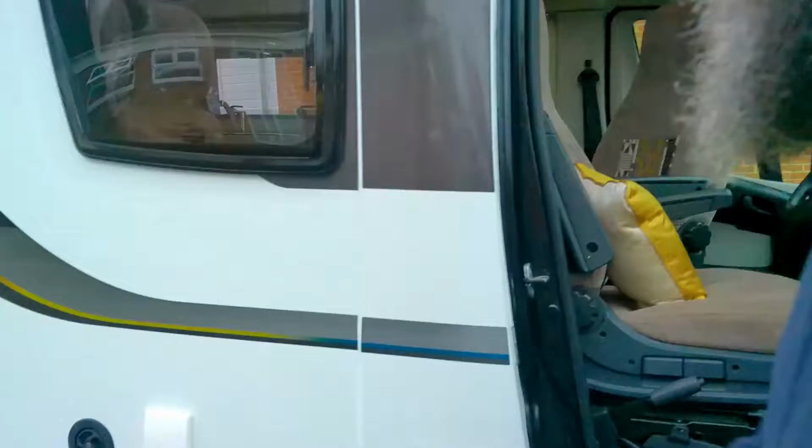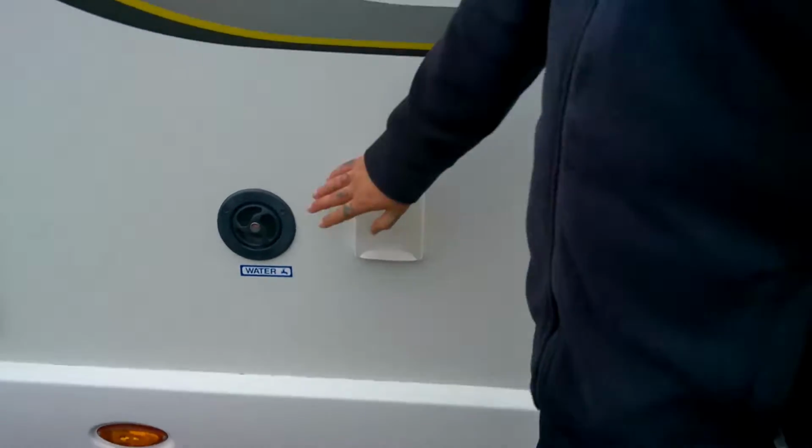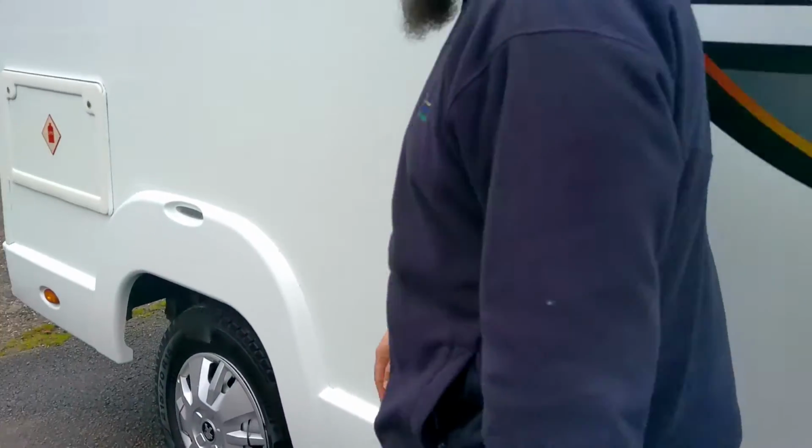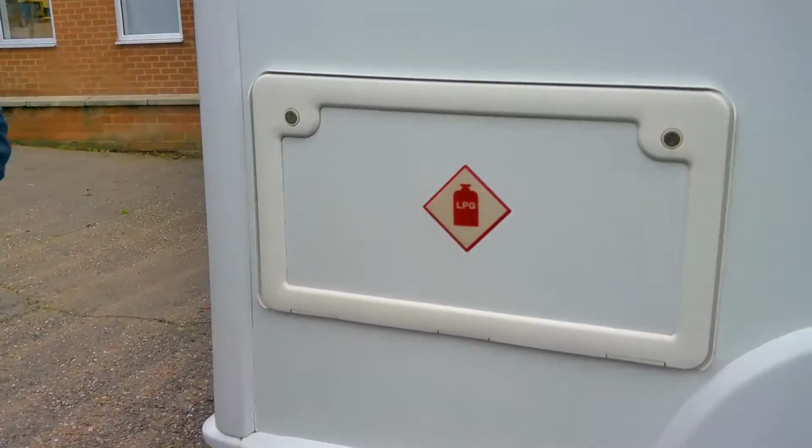And then going a little bit further along the driver's side of the vehicle, you've got the external shower point, water filler, and toilet cassette. And then at the rear of the van you've got the gas locker, which will house two gas bottles.